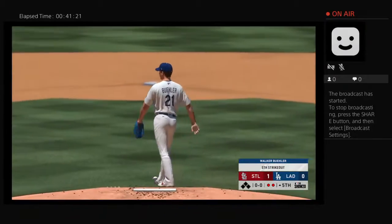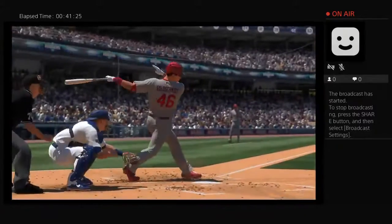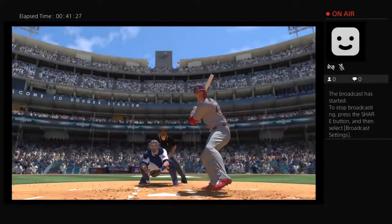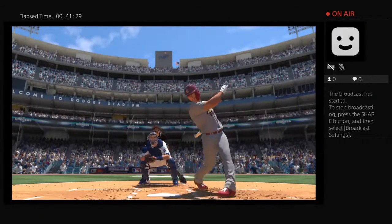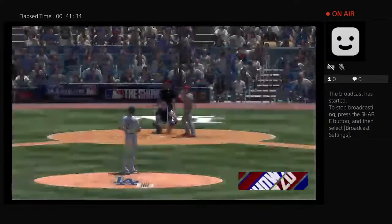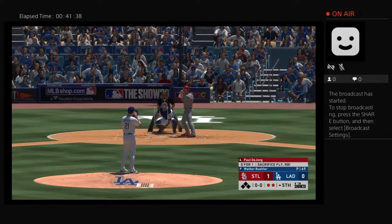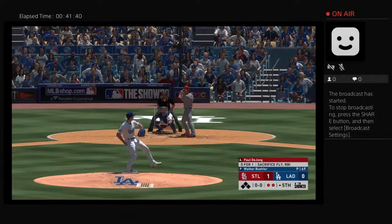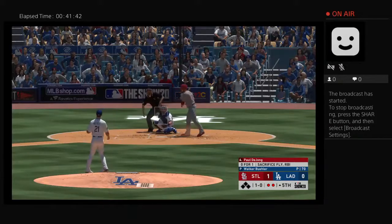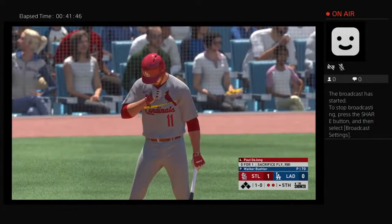No better way to minimize the potential damage a cleanup hitter can do than to strike out both guys in front of him. Always a confidence boost when you can sit down the guys at the top of the lineup. So Paul DeYoung digs in next, as the first pitch to him is taken low and away for ball 1. 0 for 1 with a run batted in thus far.